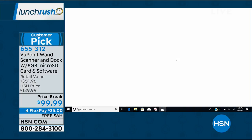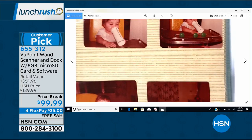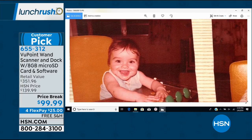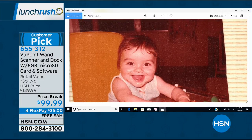Now, with those, I'm probably going to want to do a crop. But look at this. Look at how I have little baby Kenny. This is my favorite baby Kenny picture of all. That's my favorite one. I just love that little face of my husband when he was a tiny baby. But now I have it in a digital format so I can email it.